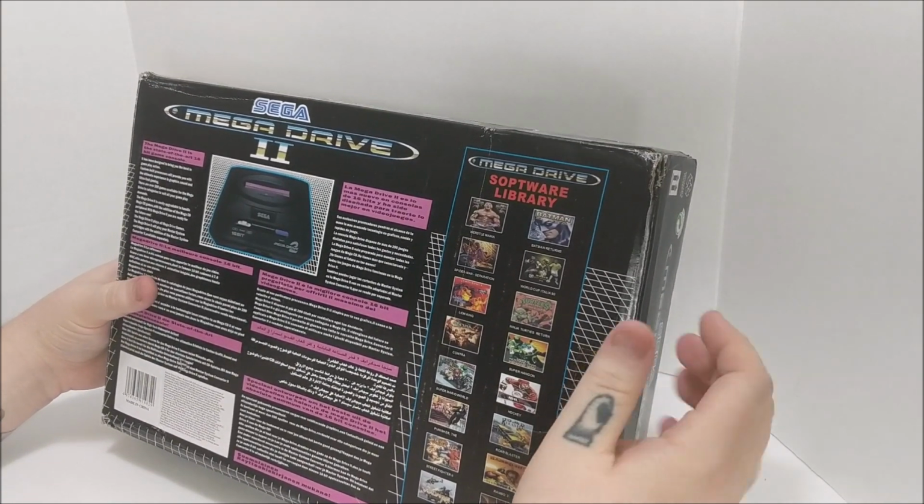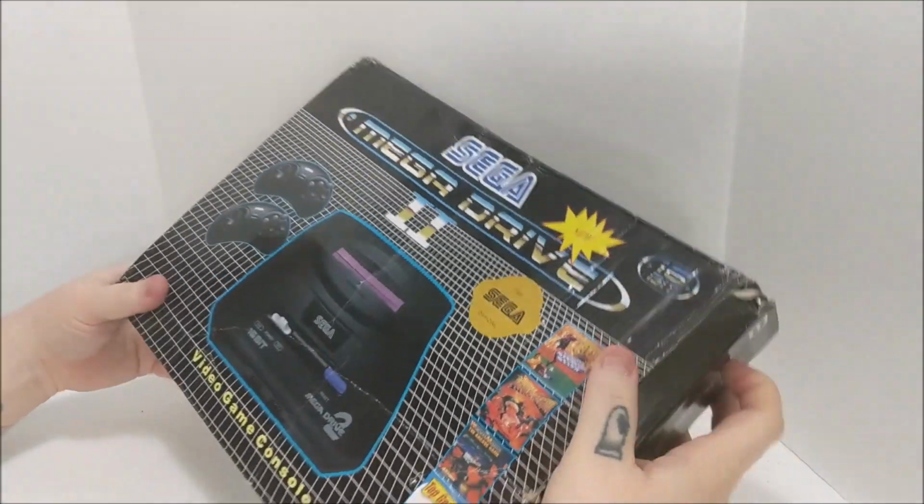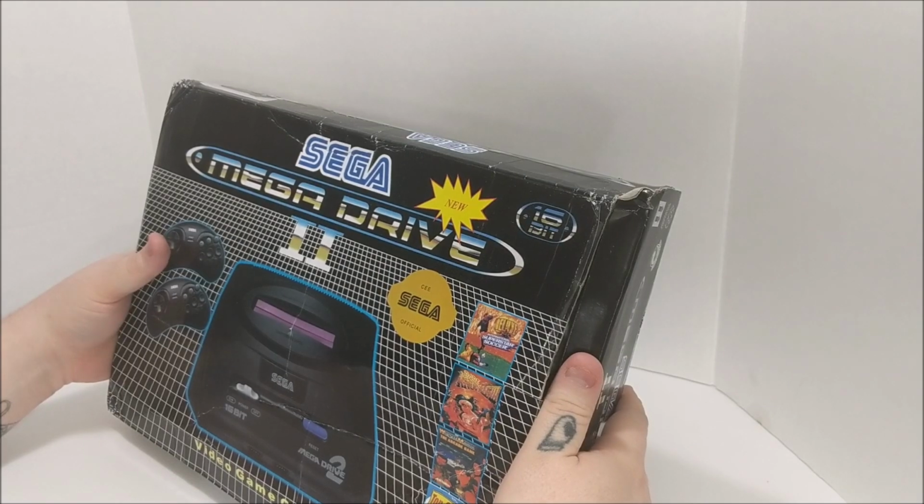But just looking at some, I don't understand. Let's open this thing up and see what it's about. But again, the packaging, it's pretty neat actually. It doesn't look bad at all. That's why it confused the hell out of me whenever I first opened this thing up.